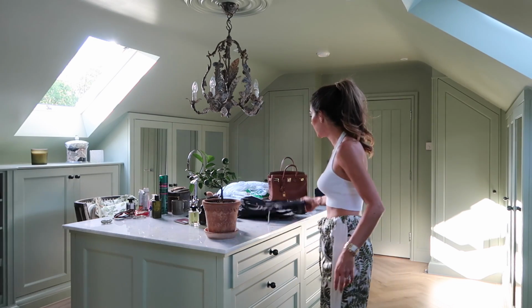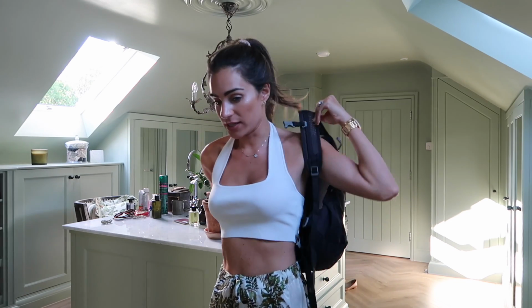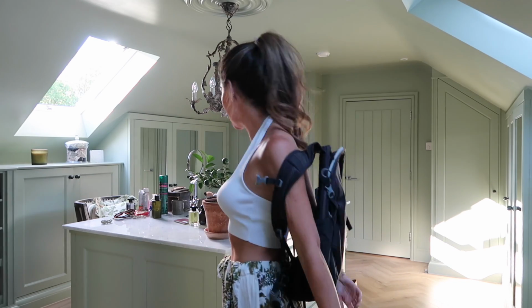This was the backpack that I picked up for tomorrow's hike. It's a lot bigger than my other one. I'm hoping that Miss Grayson isn't going to get used to me having a big backpack, but I'm going to put some water in here, some snacks and things like that, so I should be set to go.